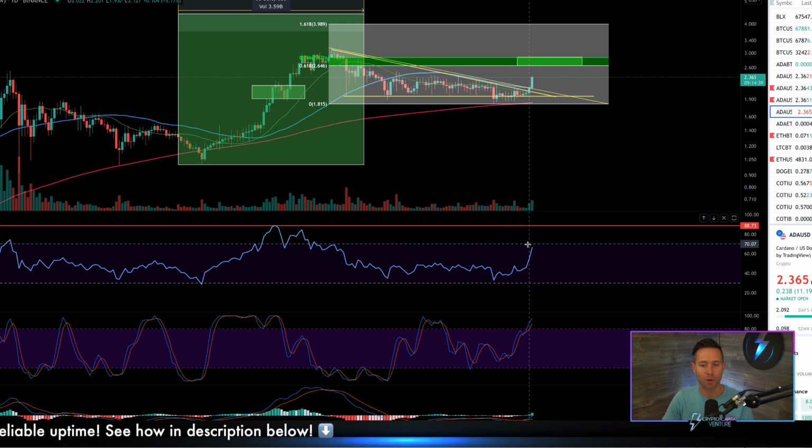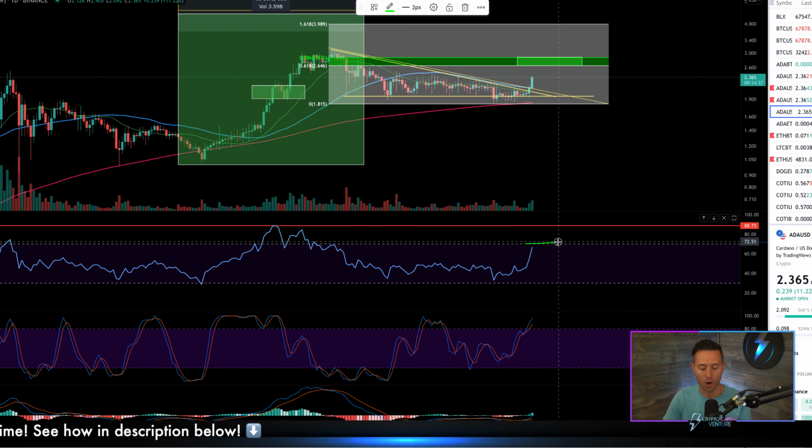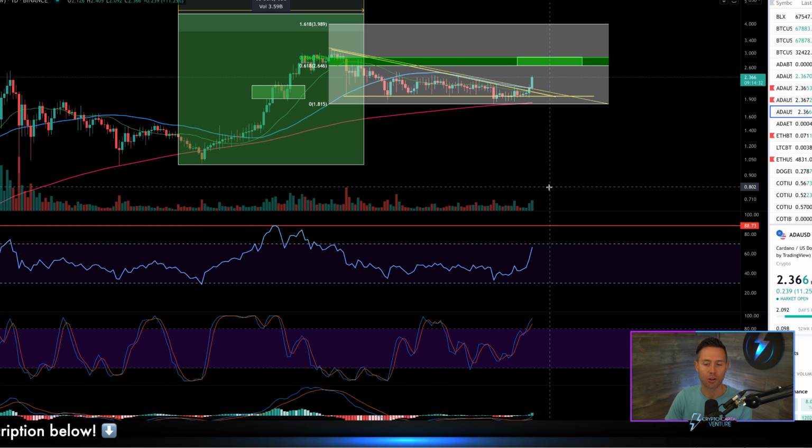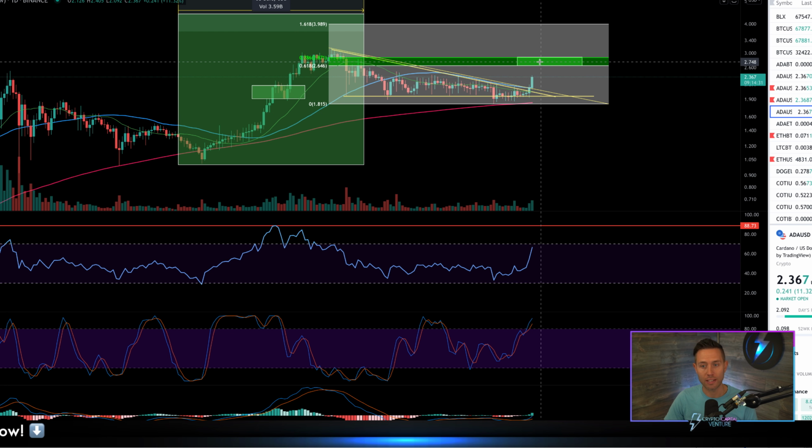But check out the upside. Cardano not even in overbought. Cardano not even at 70 on this RSI. There's a lot of uptrend momentum potential for Cardano right now, and that could lead us into this Fibonacci, just anticipating some resistance if Cardano gets there.